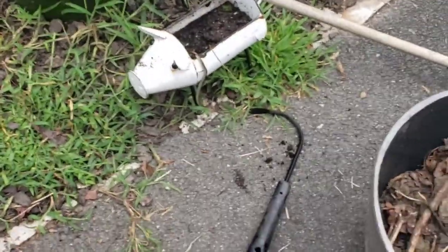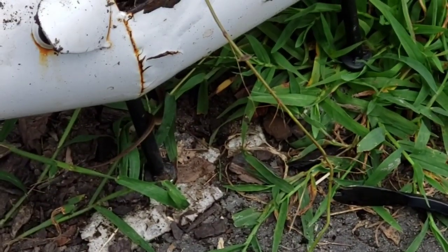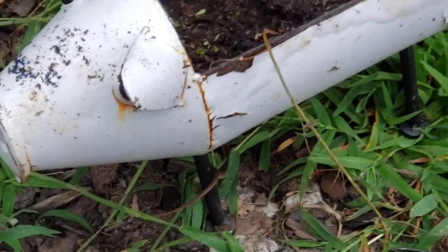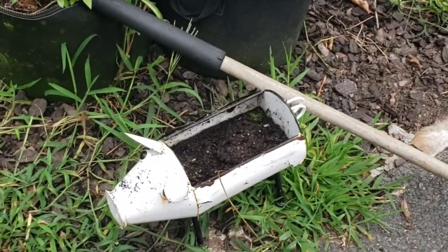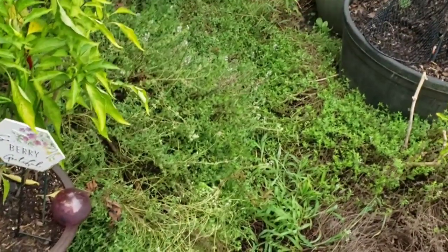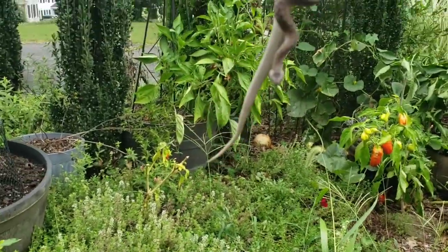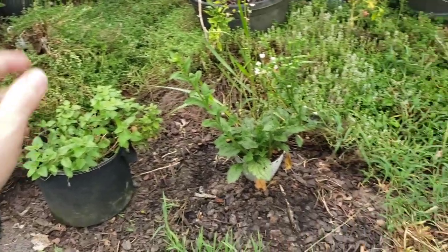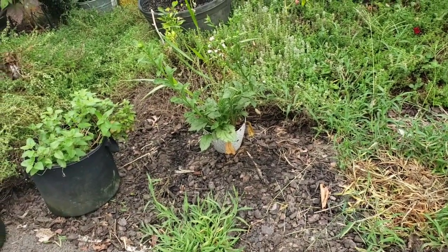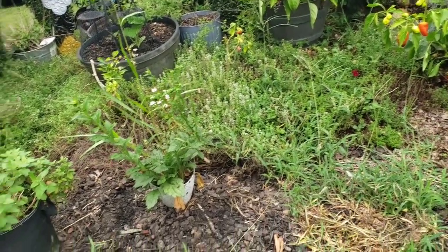Good thing I used the hook and not my hand, because we've got another DeKay's brown snake that was hiding in that little den area over there inside of this planter. So I need to relocate him. Maybe I'll put him over there with the other guy for now. Yeah, there could be a lot of snakes in there. So I'm moving things to relocate the snakes. I found two or three more. They've kind of disappeared though into the thyme. One of them we were able to relocate.